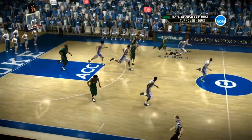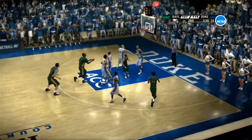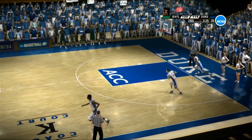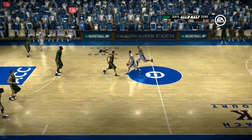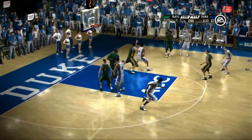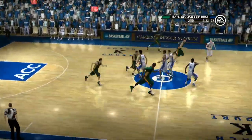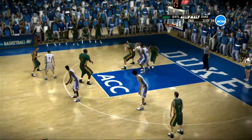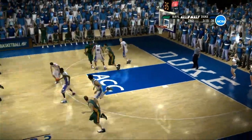Isolated on the outside. They're working around the arc, looking for the open jumper. For the bucket. Perfectly executed. Takes it off him. The offense can't get that break going. These boys have really done their homework. He strips him clean.